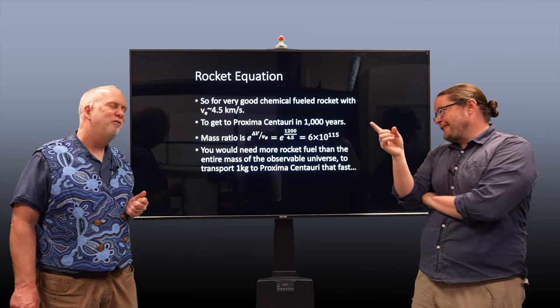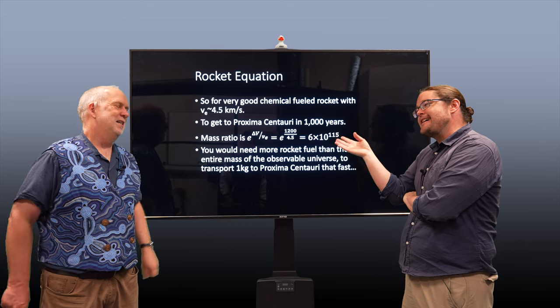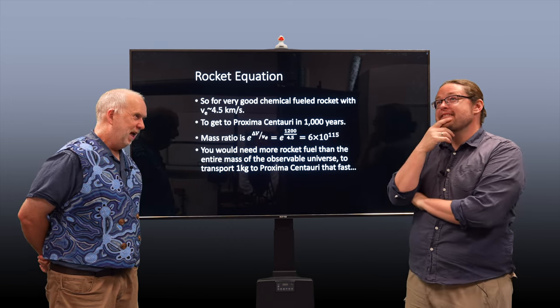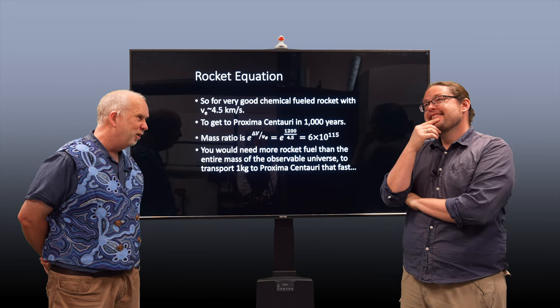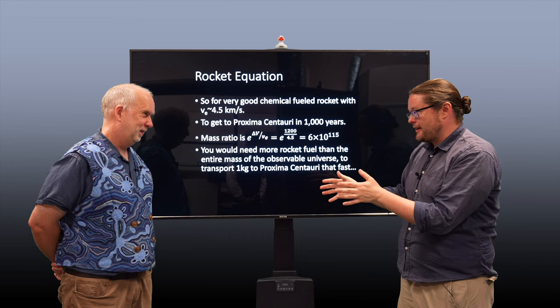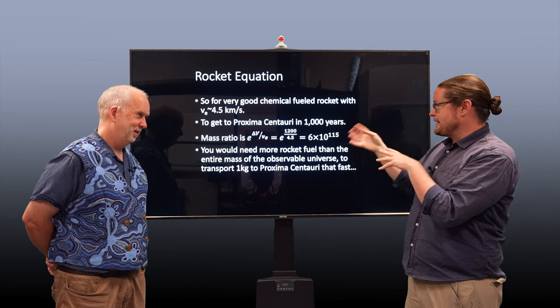That's 115 zeros after it. So that's a big number. Like, how big is that? It's more than the mass of the observable universe. Every star and every galaxy in the entire observable universe. So if we harnessed everything that we know of mass-wise and turned it into a good chemical rocket, it would still take 1,000 years to get to Alpha Centauri.